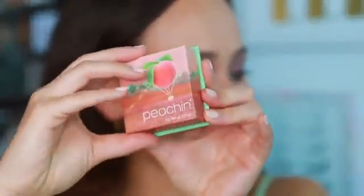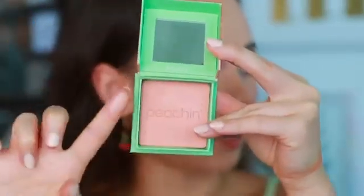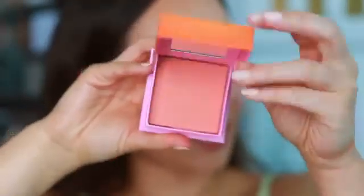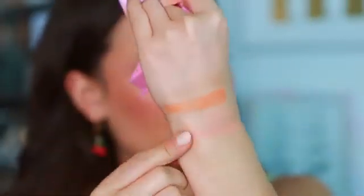This one looks really gorgeous, but again, not for my skin tone, so I'm just gonna put that over to the side. We have Peachin. Peachin looks so pretty. This is a golden peach blush. It's a soft shimmer finish. Here is Sunny, which is a warm coral blush. Looks like that. That one looks very pretty as well. I mean, all of them look pretty, though.